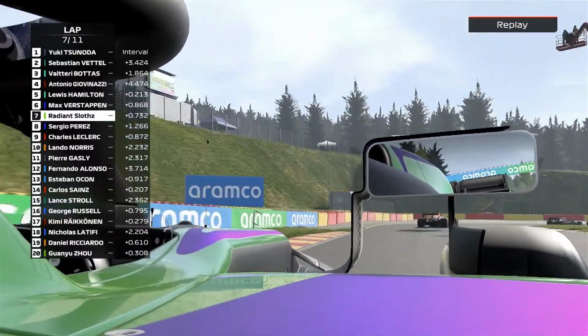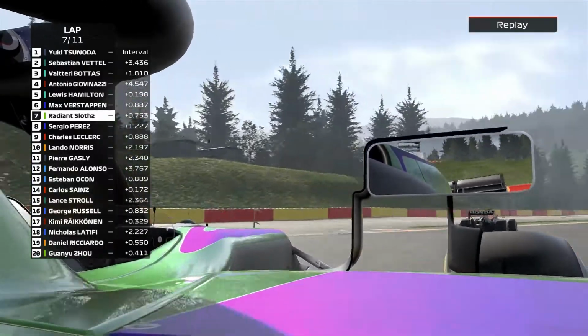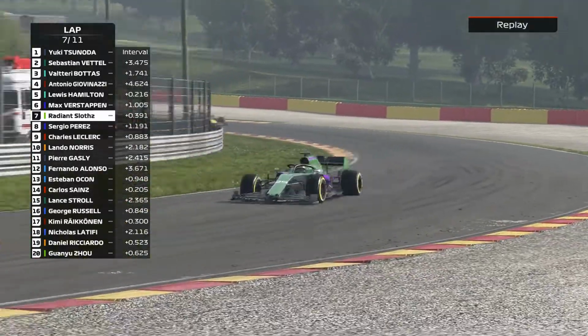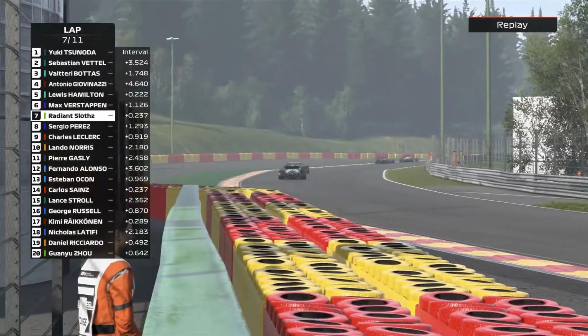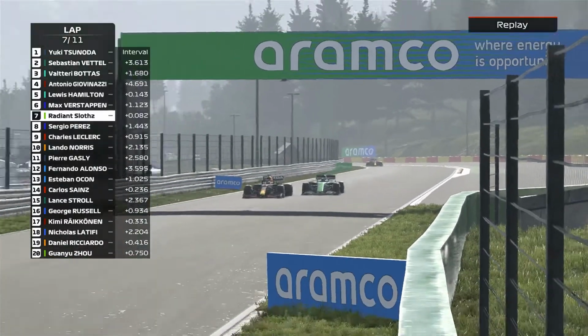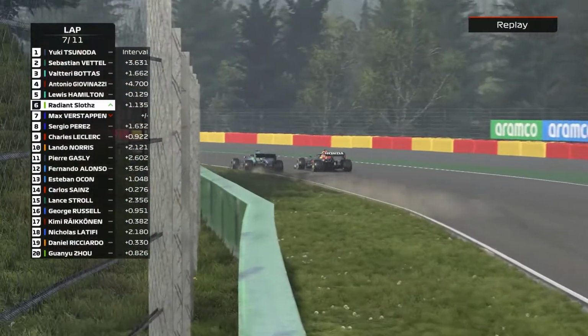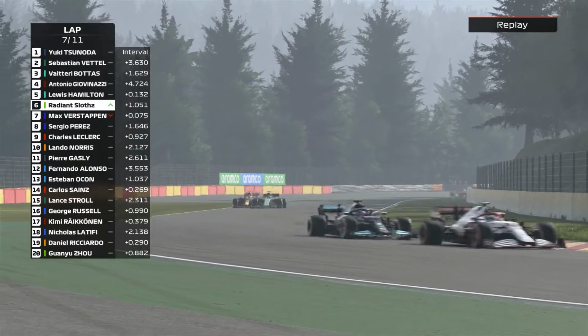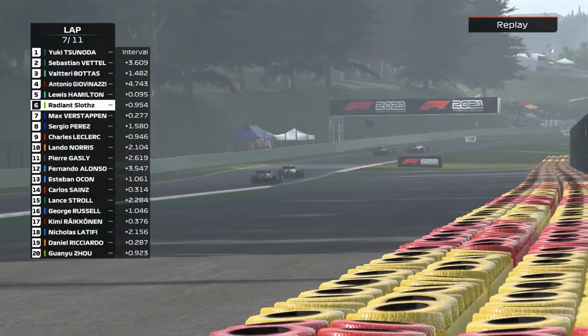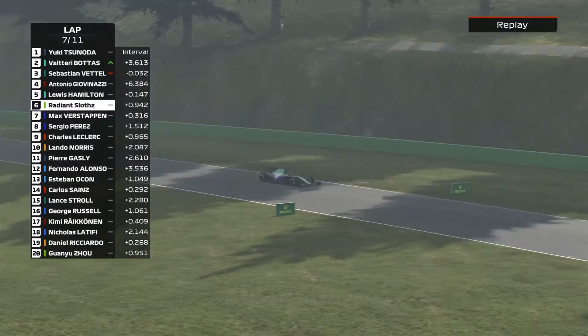Radiant Slothz behind Max Verstappen. We've got 3 cars ahead yet to stop, so this is net P4. But he's closed the gap to Verstappen, and he's actually gaining on him as we come down the back straight. Just in the slipstream, he's going to go up the inside of Max Verstappen onto the grass somewhat, and is able to get past Verstappen before Blanchimont.